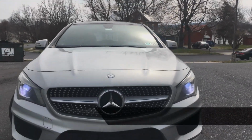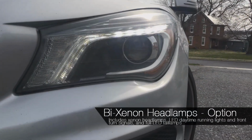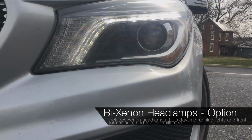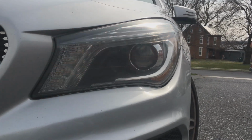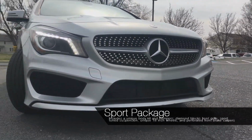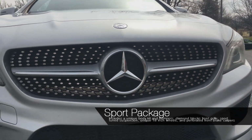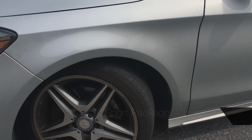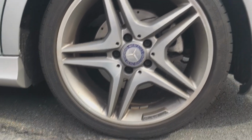Up at the front, you have bi-xenon headlights, with just having the bi-xenon headlight package. And with the xenon lights, you also have LED daytime running lights, as well as LED turn signals. This one is also equipped with the sport package, so it has different front and rear bumpers, as well as sport tuned suspension. And along with the sport package, it has the optional 18-inch alloy wheels with perforated disc brakes. The 225/40 R18s.